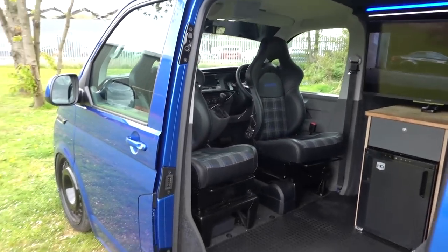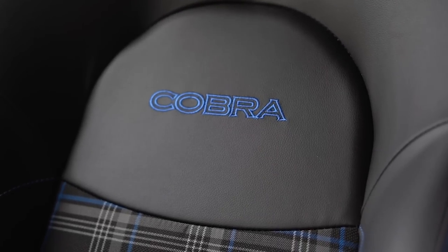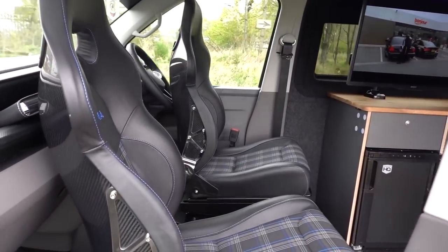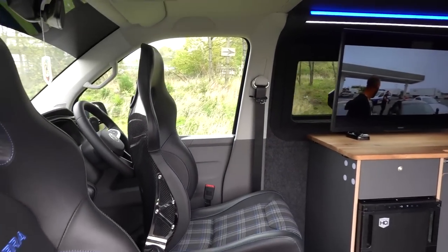So inside is the media room. Wheel Pros supplied us with these Cobra seats with the electric GTE finish on them with the Cobra branding, which look really nice. If I can show you around the back of those, they're all carbon backed. They were built for them especially by Cobra, especially for this vehicle.